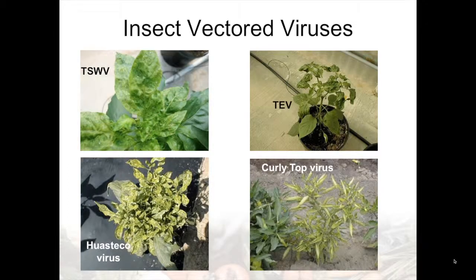Insect vectored viruses are another serious problem with peppers, particularly here in Texas and Florida and in other subtropical regions. Spotted wilt is common throughout the range of pepper production, even into the cooler areas in Europe, and it's vectored by thrips. Tobacco etch virus and other potyviruses, pepper mottle virus and PVY, are vectored by aphids and are severe problems in peppers, particularly during early stages of growth. If infection occurs, the crop is lost.